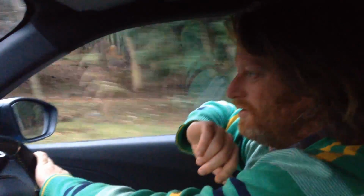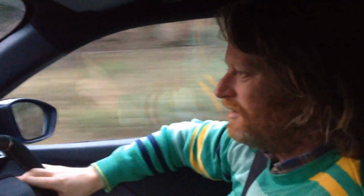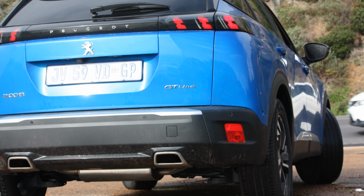But let's check the acceleration here. See, it does have to work quite hard with the 1.2, but you can get up to speed in no time whatsoever. Then when you come to the cornering, this is where this car makes its money. You can just lump it into the corners. Those Michelin tires, they grip all day long. They haven't gone for Mickey Mouse tires.